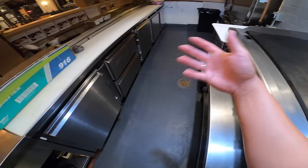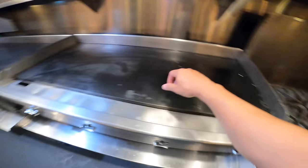But the idea is that when you're cooking in a restaurant, you want to be able to have everything that you need within hand's reach without having to move from your spot. So you turn around, you cook, you turn around, you have your things ready to go. You don't really have to move from the space very much.